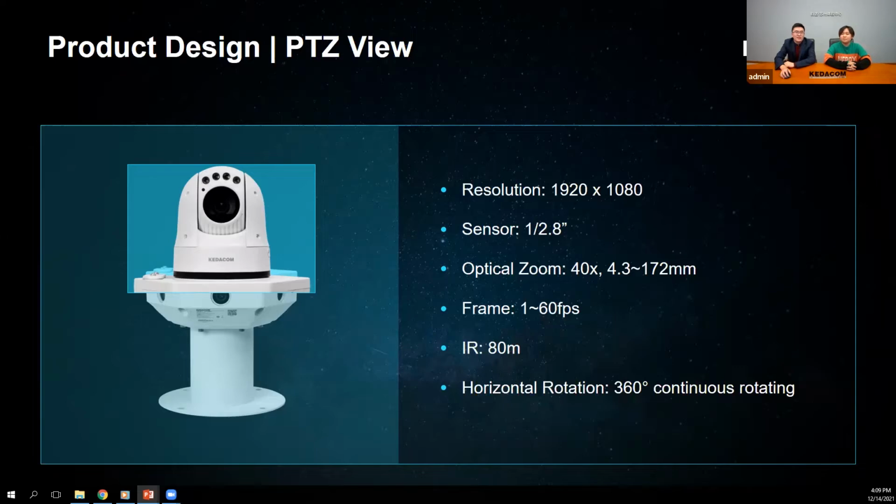But just a reminder, you still need to follow the regulation of height restriction in your country when you are installing. Noted. Great. Then let's take a look at the performance of our PTZ camera.